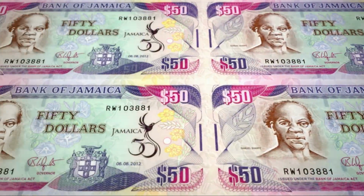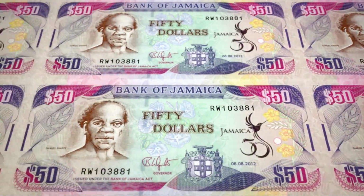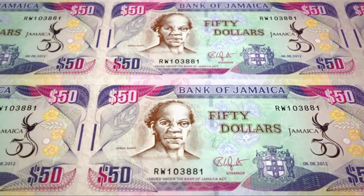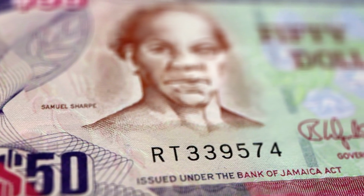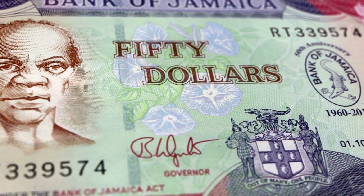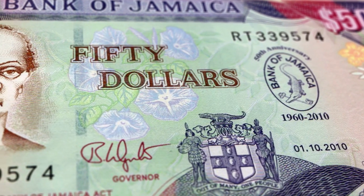Now you may be wondering, why the change? Well, the move to a decimal currency was part of a broader global trend during the mid-20th century. More and more countries were making the shift, and Jamaica was no exception. The new decimal system was simpler, easier to understand, and more efficient for calculations. It was a practical move that signified a break from the old and a step towards the modern.